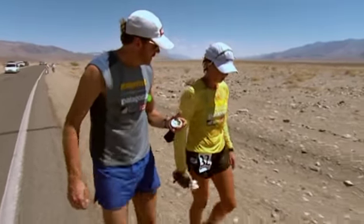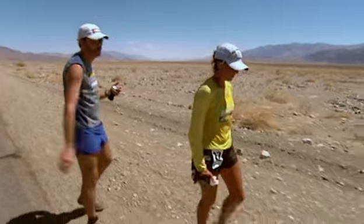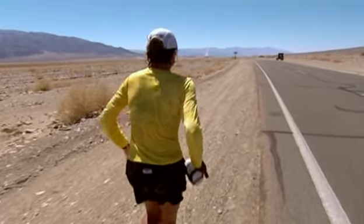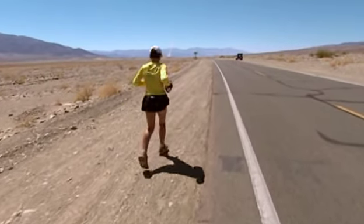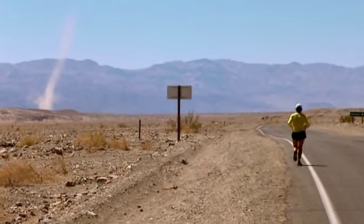Francesca is moving, but her brain is telling her to stop. Actually, her brain is screaming in its own way. It's called pain. These races ultimately are about dealing with pain.